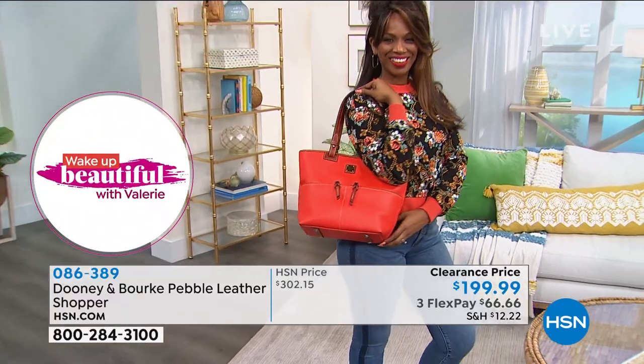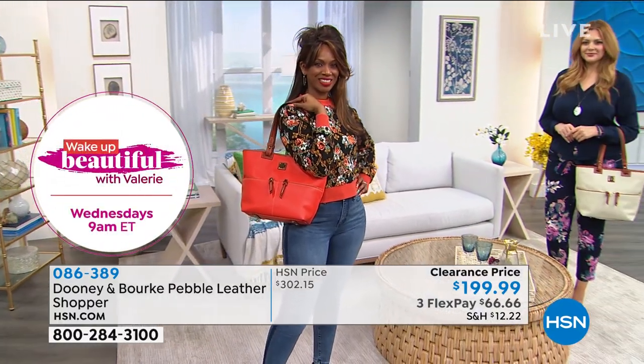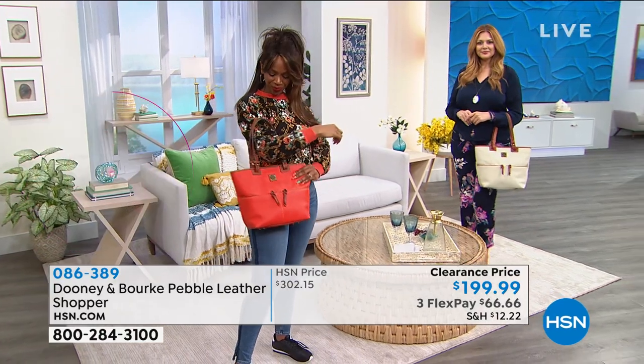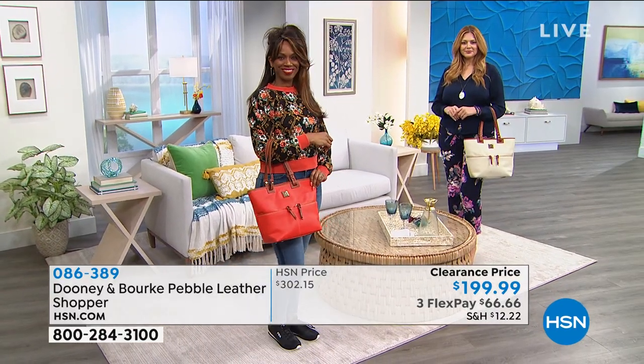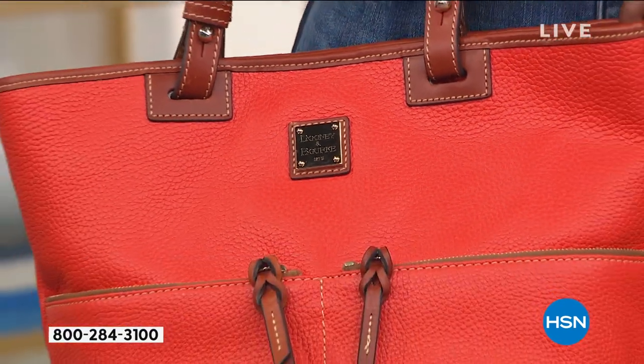I mean, if you really look hard, we didn't have to add that fun buckle or the buttons on those nice long straps. So it gives it that extra oomph. But this is that bag that, again, it's exclusive to you guys here at HSN. So it's really special. And at this price point, an amazing bag to add to your collection.